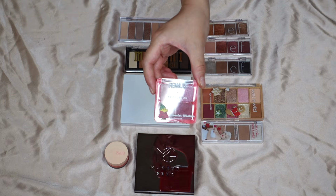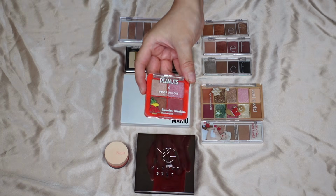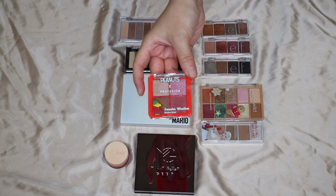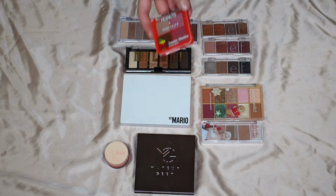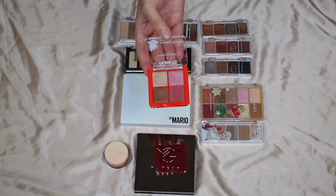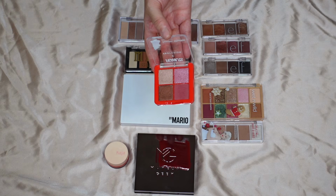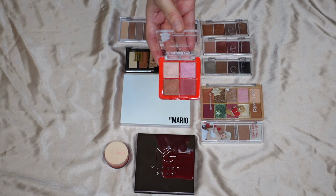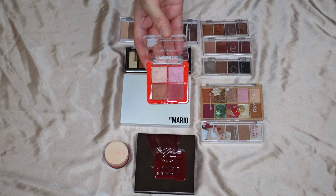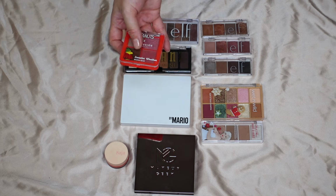I'm also gonna keep this one from Profusion. This is the Sweater Weather palette from the Peanuts collection. This one came with a few other items in an advent calendar, and I thought it was really cute. I think this is a super pretty quad, and I love how pigmented these are. Really nice and blendable, and I'm pretty sure this is the only palette that I've tried from Profusion. I don't think I've ever tried any of their other eyeshadows, but I was really impressed with this one, so I do want to try some other ones in the future.